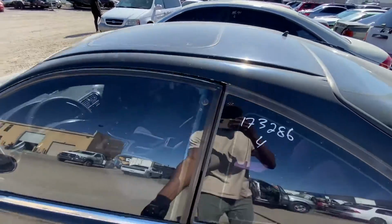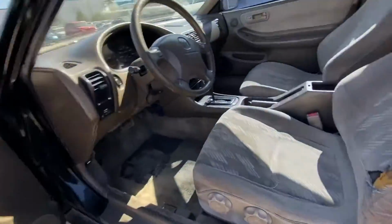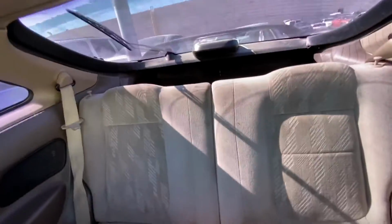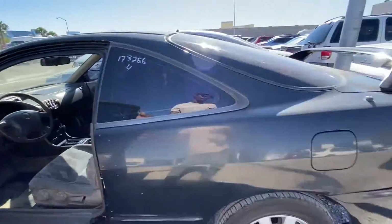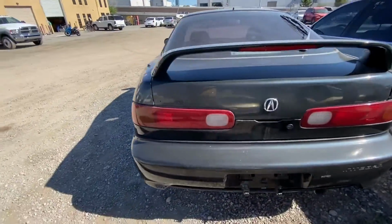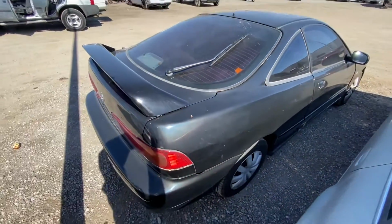It does have the sunroof there. Pretty nice interior, if you ask me. It's not ripped up and everything like you would think it is. This seat actually isn't that bad. It looks pretty clean other than that little rip right there, but no big deal. Seems pretty legit. Got an aftermarket radio, of course. Pretty decent Acura. I'm sure it'll get you from point A to point B with no problems. And it doesn't even look black. It's like a bluish, blackish type of color. I like the color on it.